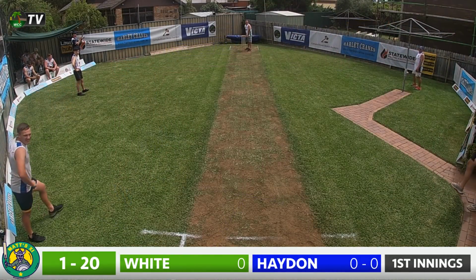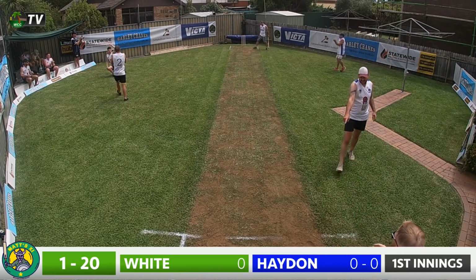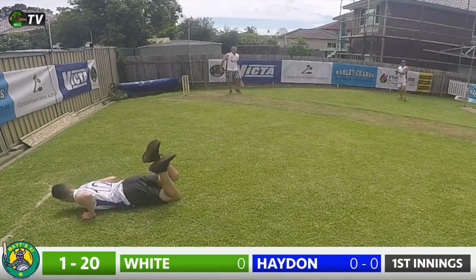So a let off here for the Green Machine skipper, as Troy Hayden will bowl the 10th over of the innings, and it's played away on the offside, but it's been brilliantly stopped there by Daniel Hancock, who dives away full length to his left to keep White on the dreaded duck.